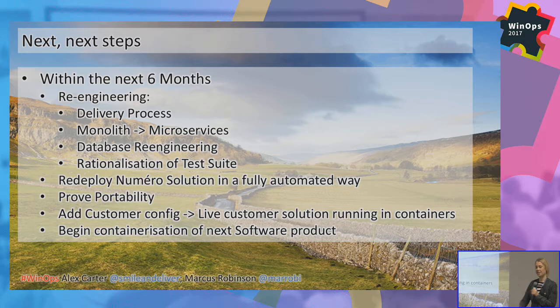So the next steps: we've basically revisited that whole value stream mapping with Numero, and they've pulled out lots and lots of stuff that they could do with sorting out before we actually containerize it for production. Obviously, they're looking at all the snags in their delivery process. That monolith needs to go down to microservices, and they're just getting to a point in their work stream where they can do that. The database needs re-engineering because there's lots of things about it, including keeping config in the database. And of course, they're going to rationalise that enormous test suite that was taking 8 hours.